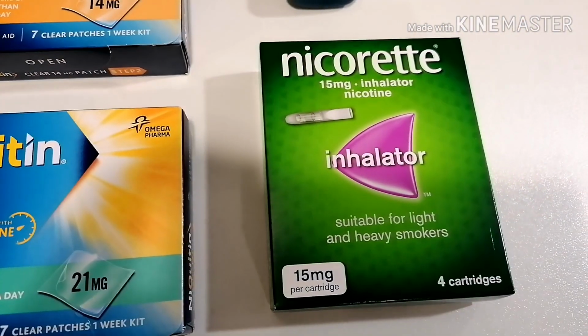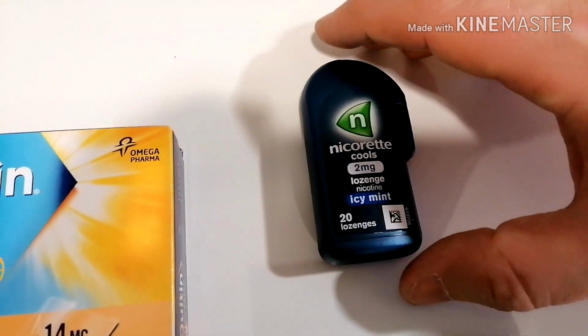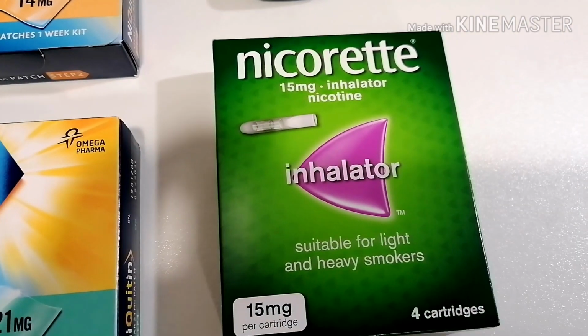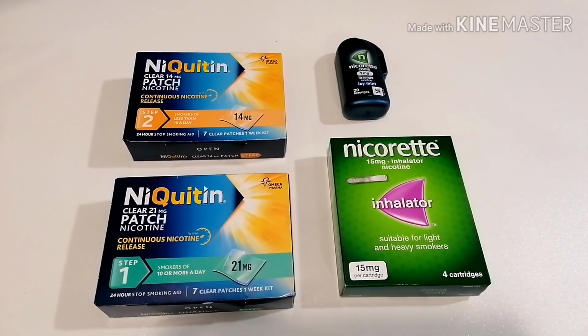they're often social smokers who are really engaged in abstinence attempts, and they tend to like these products, the lozenges, which are here, and the inhalator, which is here. The inhalator is a favourite of the young people. They really like the fact that it replicates a smoking action.